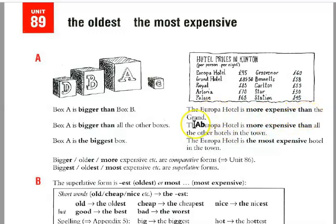We're comparing two things. The Europa Hotel is more expensive than all the other hotels in the town. Is it? Let's check. 85, 85, 70, 65, 45, 50. Yes, it is. It's more expensive than the Royal, the Astoria, the Palace. So we say the Europa Hotel is the most expensive hotel in the town. So it's the most expensive.